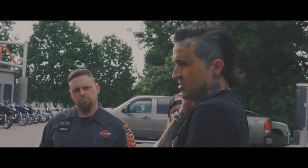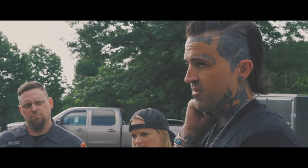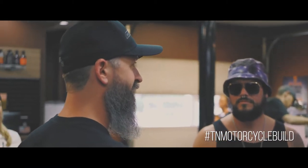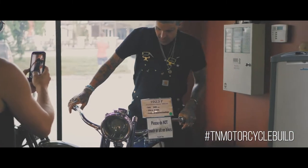I had this CBO Street Glide. It was a lot of fun. What's up, Randy? What's up, Jamie? Get that camera. Do you do tour or what do you do so far? Yeah. You imagine doing like 40 on that thing?